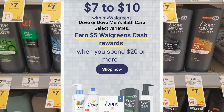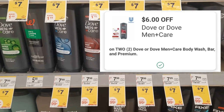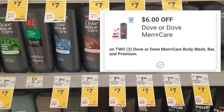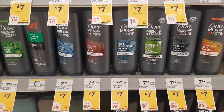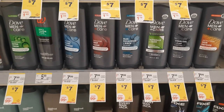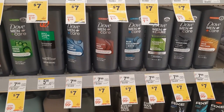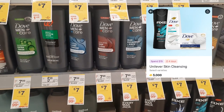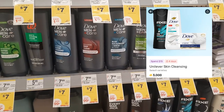There's also a $6 off 2 digital coupon that we're going to use. That's going to take us down to $15 out of pocket, and then we get our $5 in Walgreens cash, and that's going to leave us at $10 total. However, we are going to put this with a booster, and on top of it, when you submit to Fetch, for every $15 you spend on Dove products, you're going to get $3 back. So that leaves us at a really great deal.